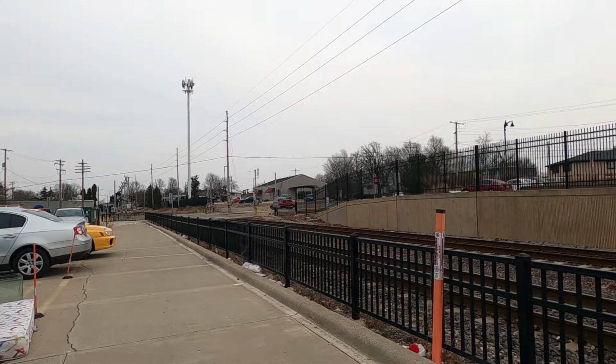303 upgrade approach diverging. We're going to be following one at least down to McLean. I'm sorry, say again? Yeah, so we're going to be following one at least to McLean, maybe further.